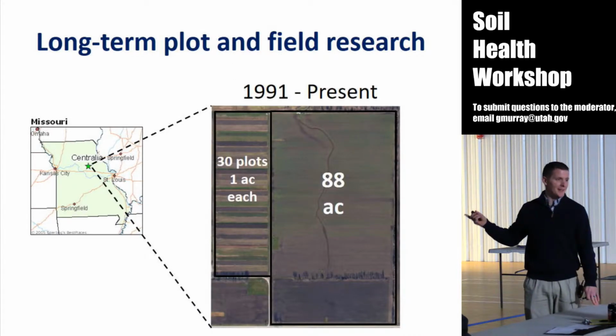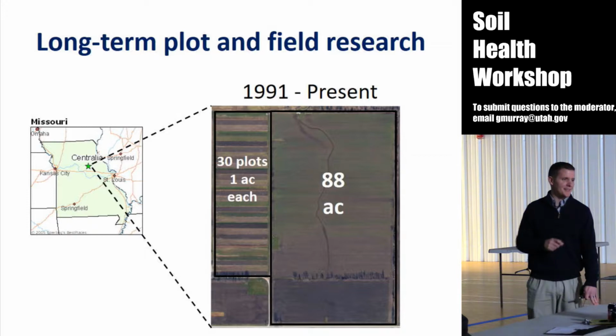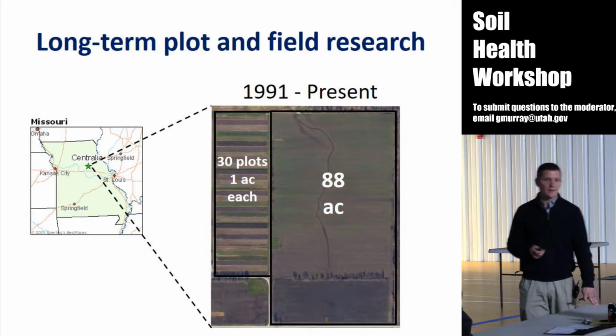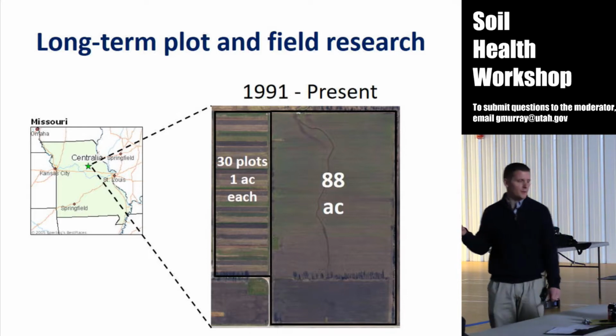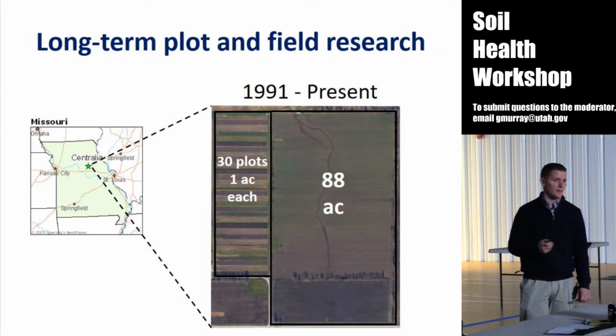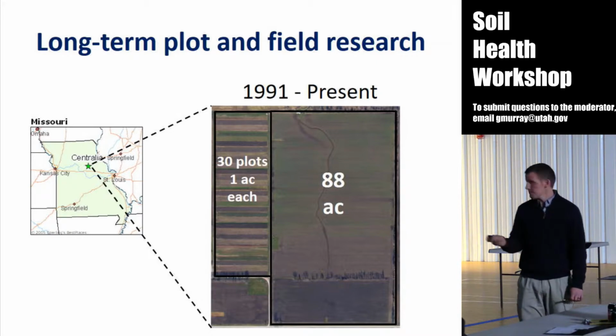It wasn't me. I was 5 years old when this study started, but they had a lot of foresight. In the early 90s, they set up some large plot trials and a field trial where they started incorporating cover crops as part of replicated treatments, and they kept them in place since that time. Today I want to share a few of the results from those studies to help us learn what we might expect in the long term when we think about no tillage or cover crops.